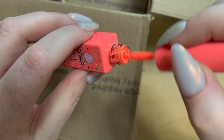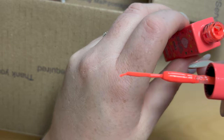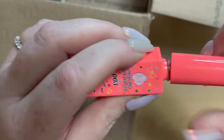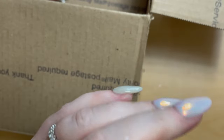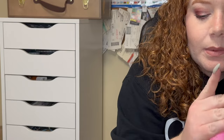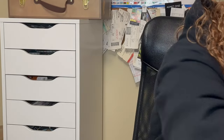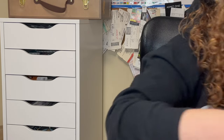Yeah, no. This is so pretty. This is one of those colors. This one needs a good stir and some polish thinner and whatever. But that is very nice. Every time I see a color like that, I just think about toenails in the summer. Okay, so it looks like we have another one of these stickers. I knew that that was going to fly away.